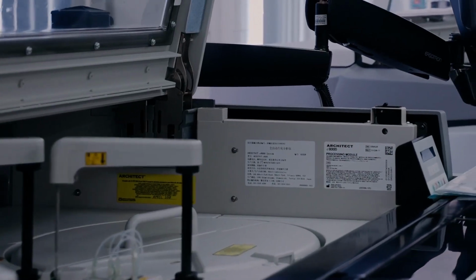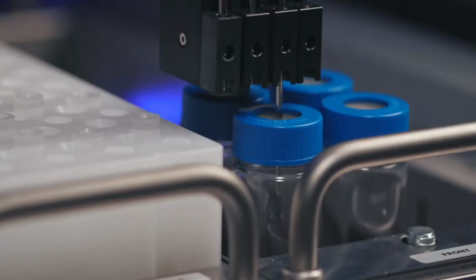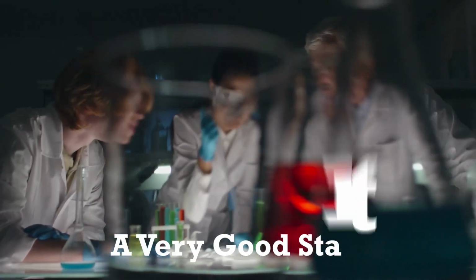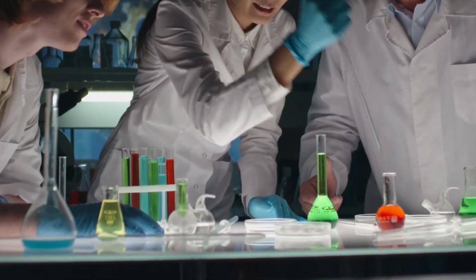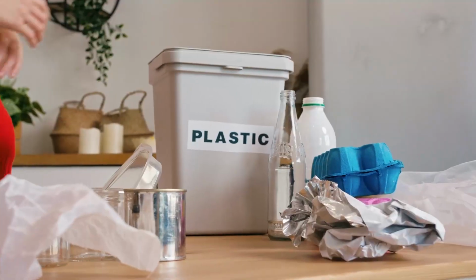The Texas team is continuing to investigate the practical aspects of enzyme recycling as well as expanding the range of materials it can be used on. There is still a massive amount of work to be done, but this is a very good start, as the enzyme was only discovered in 2016, and with the help of AI, soon we will find a way to solve all our plastic waste problems.